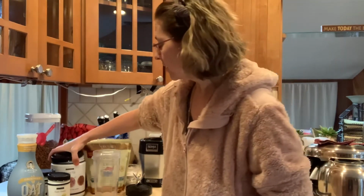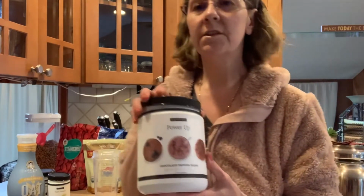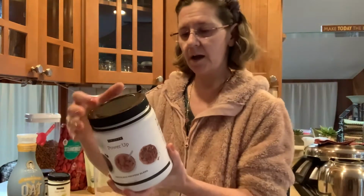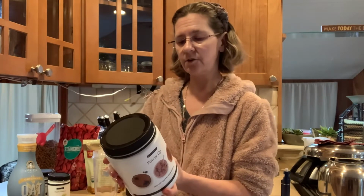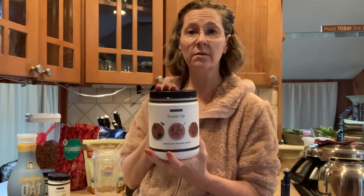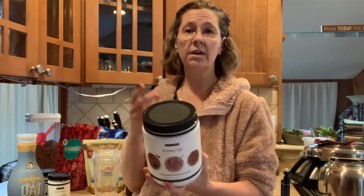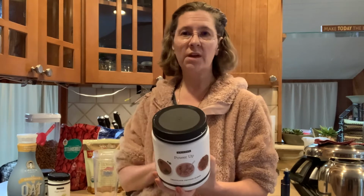I love, love, love chocolate. So I love to use our Power Up chocolate protein blend. We have it in vanilla as well. I love this because it's got the protein in it. So you're getting about 20 grams of protein. You're getting probiotics. You're getting potassium, which is definitely something that you need for good health. And it's a great source of fiber.